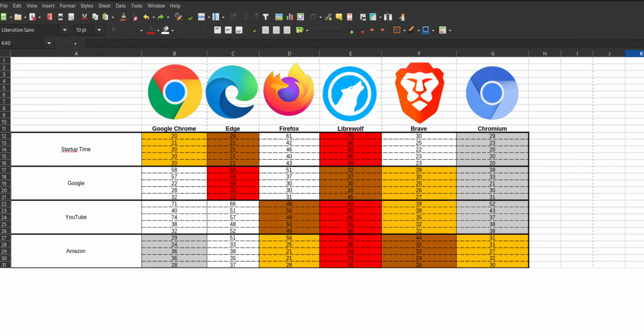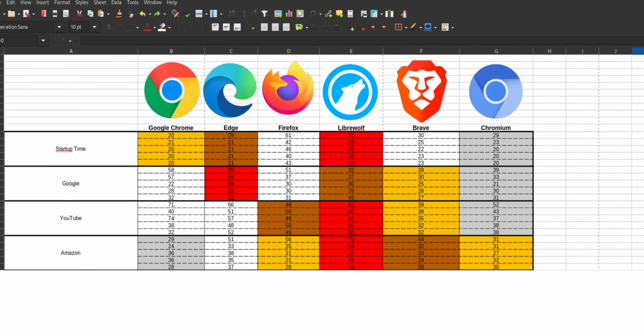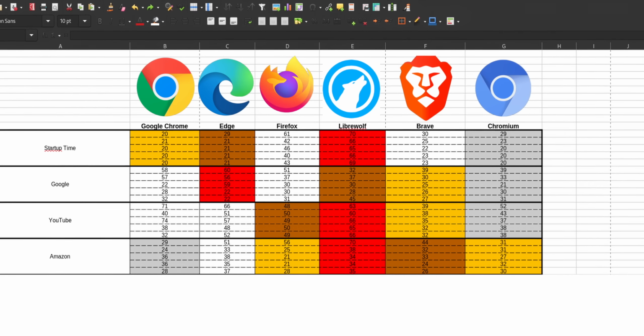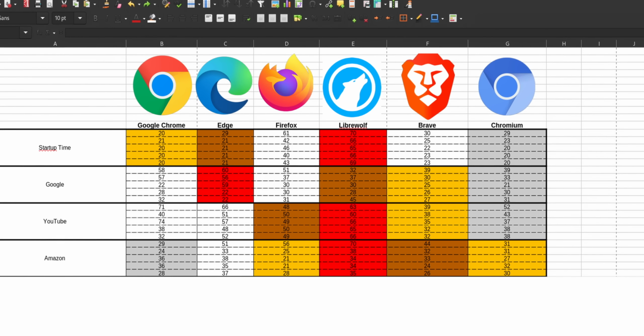Also surprising is that Brave manages to be in front of Chromium 2 times in a row, even though it is based off it. I also wanted to do a test that is not related to Google whatsoever. So I tested Amazon, and surprisingly, Chrome managed to get into second place. Both Firefox and Chromium reached first. Brave is third, and Librewolf is once again the worst by far.